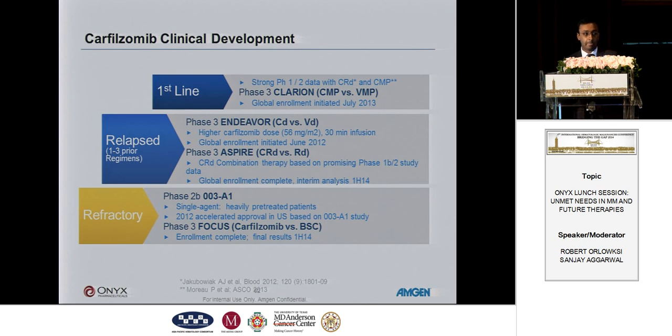So just to conclude then, following the approval of Carfilzomib based on a single-arm phase 2 study, we've embarked on a very extensive clinical development plan. We started 2 studies very quickly, the FOCUS study in relapsed and refractory patients and the ASPIRE study in relapsed patients. Those studies are both fully enrolled, and we're very eagerly looking forward to data from those in the first half of 2014. Following from those 2 studies, we started another 2 phase 3 studies, which are both head-to-head studies of Carfilzomib against bortezomib. These are the ENDEAVOR study, again in relapsed patients, and the CLARION study in newly diagnosed transplant-ineligible patients.